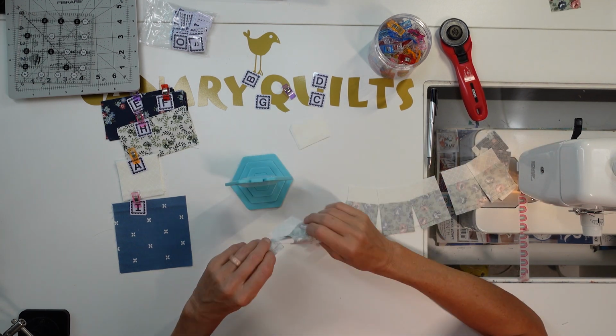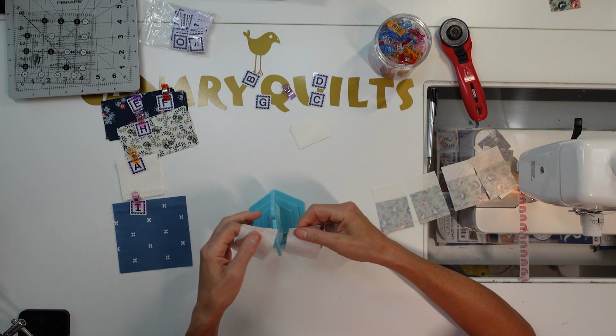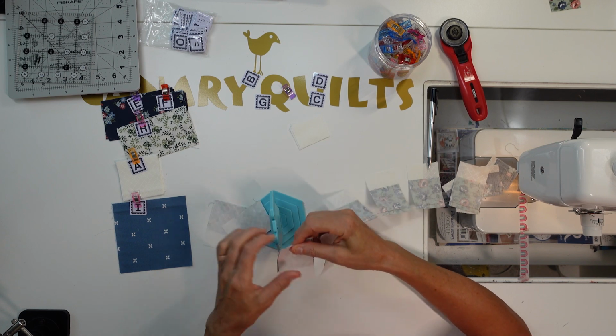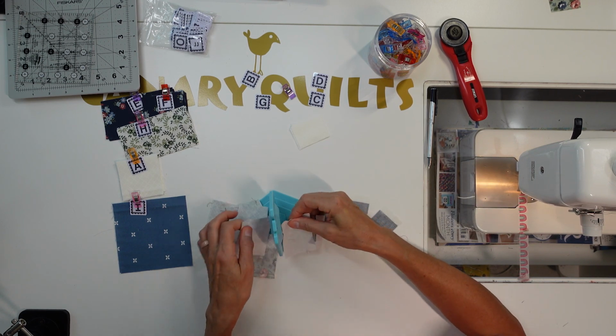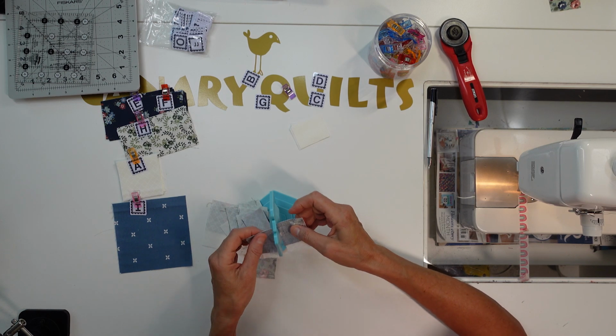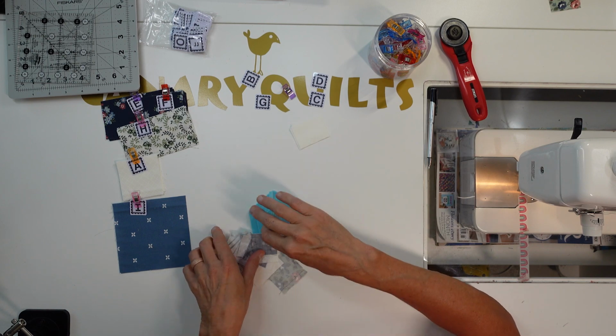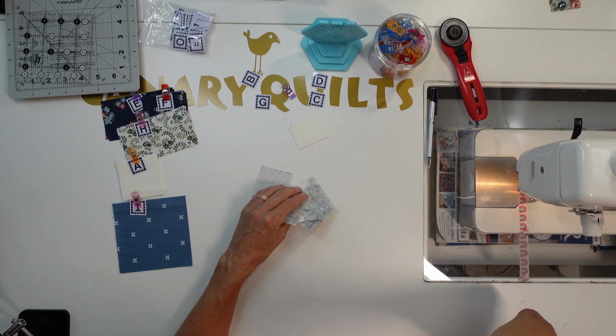All right, just in case you're new here, what I meant by taking all my pieces to my machine is I'm chain piecing them together. And I do that so that I stay at my machine for all the sewing, and then I can go over to my iron and do all the ironing at once. So I just chain pieced it all together. Now I'm going to iron them, and I'm going to finish the block out.